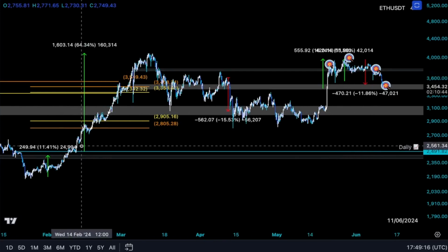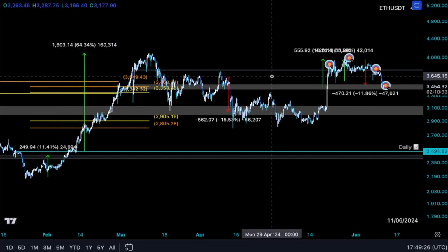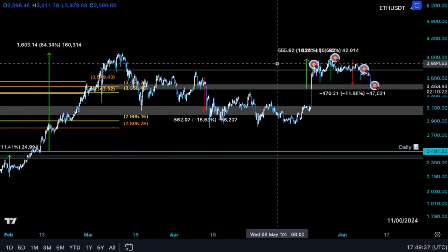However, as you can see, as soon as we had a trend change, we rode the trend all the way, from 4,000 plus, with nearly 65% profit. With the exit, that's going to be an exit because we had the trend change, and we saw decent profit for the spot bag holders.